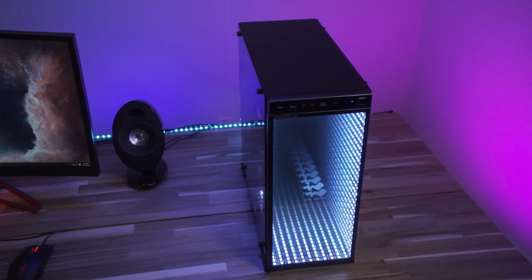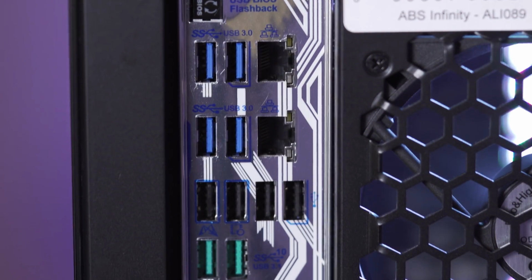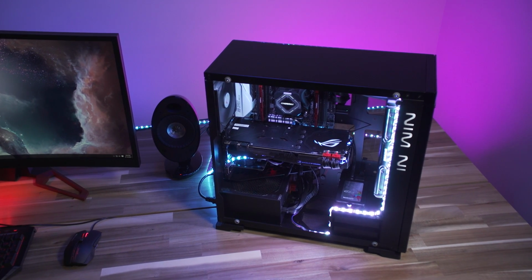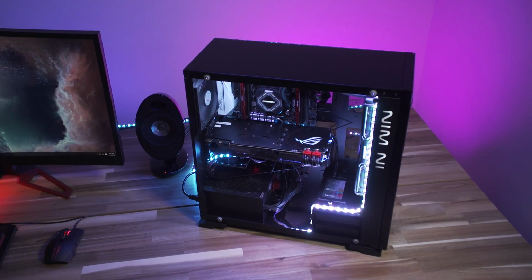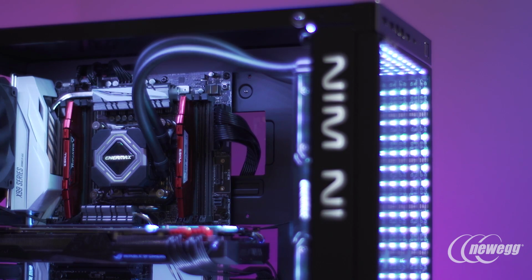This bonkers case from Primo casemaker Inwin has fascinated us since we first saw it at CES in 2016. We had to do a build with it so we could blow people's minds with the mirror light effect and premium parts. We do a lot of custom builds around here, but nothing quite like this.